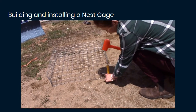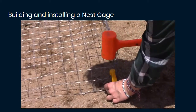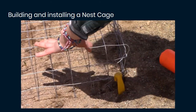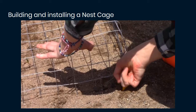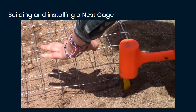Now I'm putting in my first tent peg. So I've chosen to go here with just a simple, usual tent peg, not one of the sort of fancier kind. This one will do the trick for sure. I'm using a hammer because the ground's a little bit too hard for me to use my hand or my foot. I'm going to ensure that the tent peg has hooked over the cage to make sure it's nice and firmly secured into the ground.